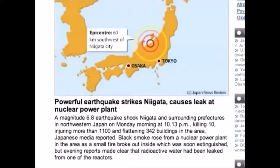However, when I started exposing some of their doings, I was told by the Japanese security police that because of what I had said on places like rents.com, Niigata City was going to be hit by an earthquake. 2 days later, Japan's largest nuclear reactor was the exact epicenter of 2 earthquakes, both 6.8 in magnitude.